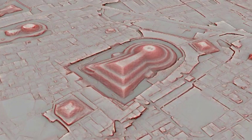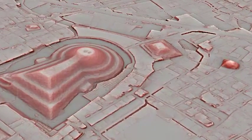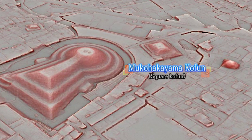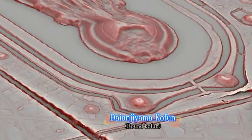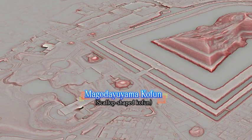This is Muko Hakayama Kofun, a square kofun about 70 meters long. This round one of 62 meters is Daianji-yama Kofun. The 65-meter-long Mago-Dayu-yama Kofun has a scallop-shaped mound with its square part much shorter than that of a keyhole-shaped one.